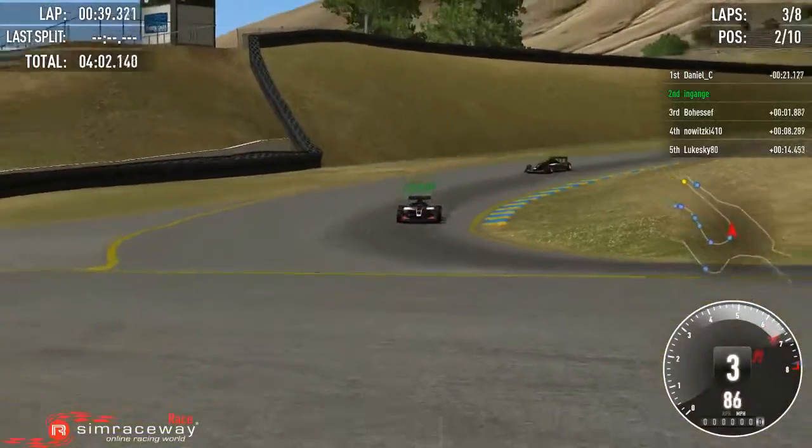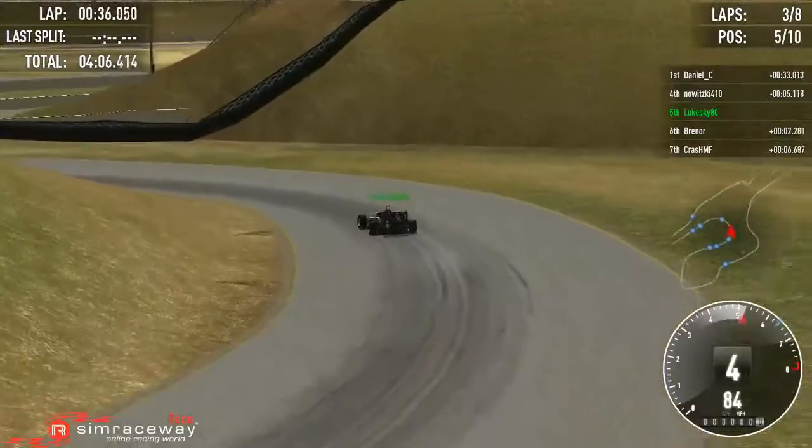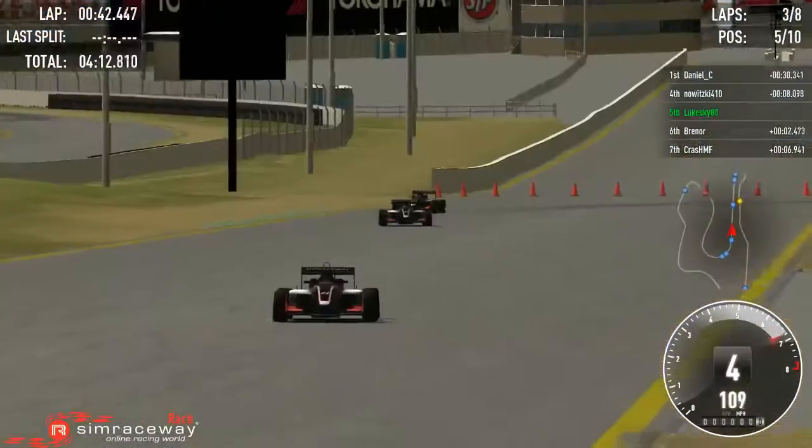But they do need to start being a bit more careful. Now his key's gone very wide through there. Luckily there was a lot of tarmac to make up for the error, but that could have been crucial to his race. If he'd messed that up, that could have been pretty much the end of it.